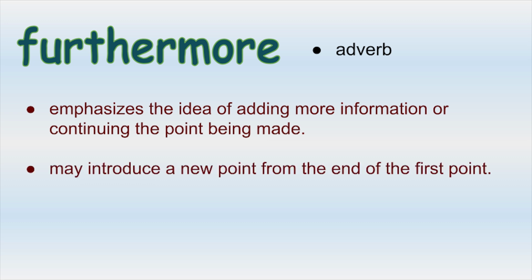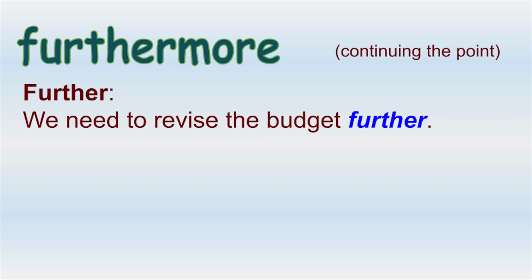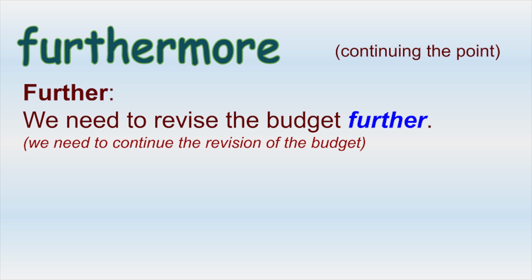It may also introduce a new point from the end of the first point. So here's an example to show how they build on each other. Using further, we need to revise the budget further. This means we need to continue the revision of the budget.